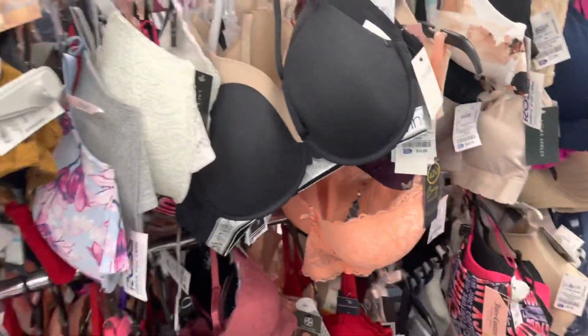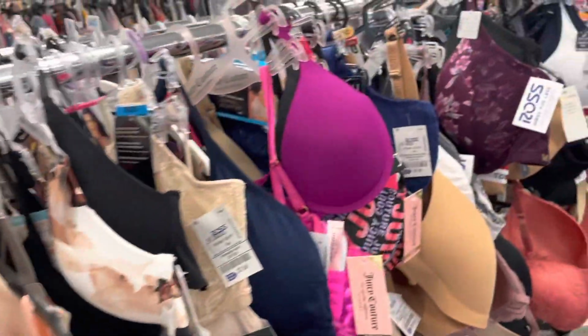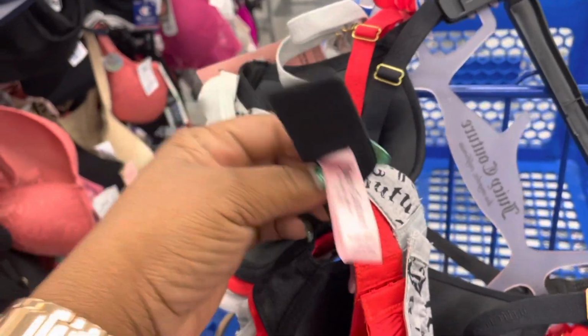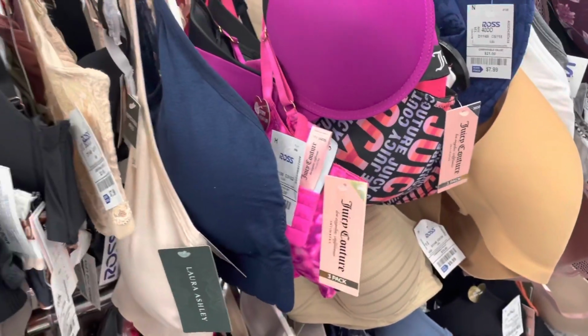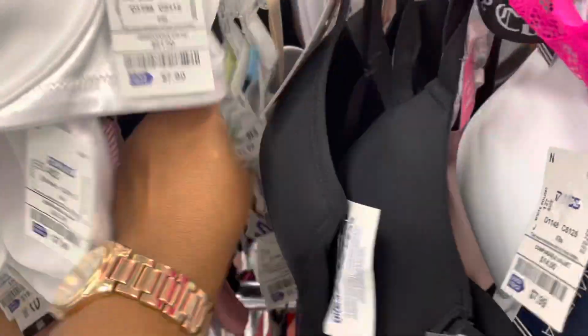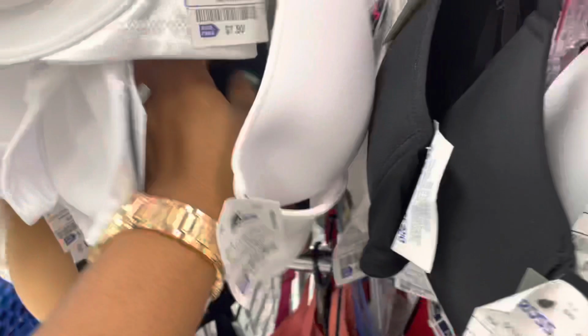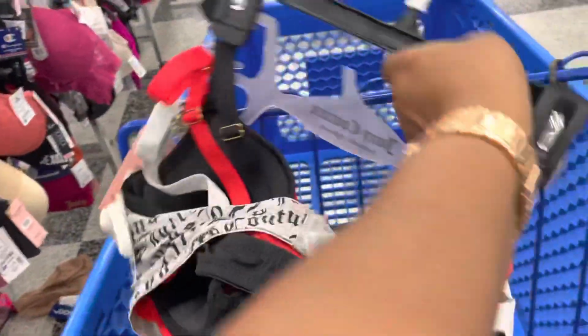And this is all the bra section looks like. Everything is all over the place. Everything is such a mess. But I don't see any more of my size because I wear the 38. It's just D. No, these are not my size. I'm just lucky to get that. 38C. Everything is all over the place. It's a mess. I'm just glad to get these three. They're nice. I like them.